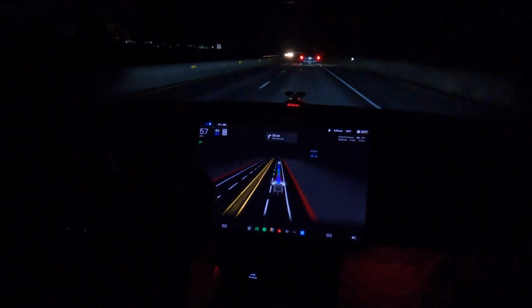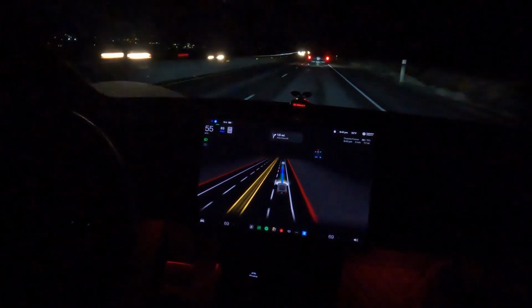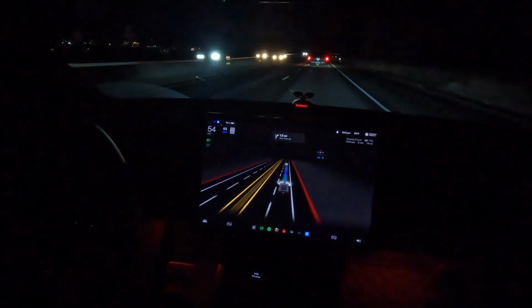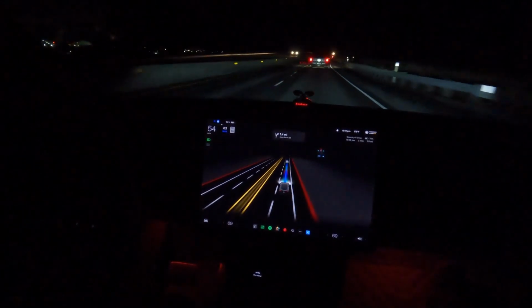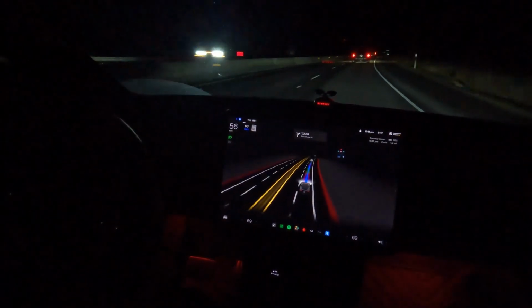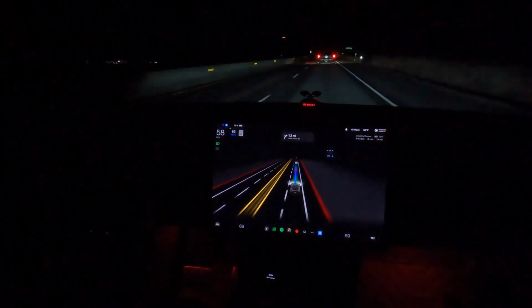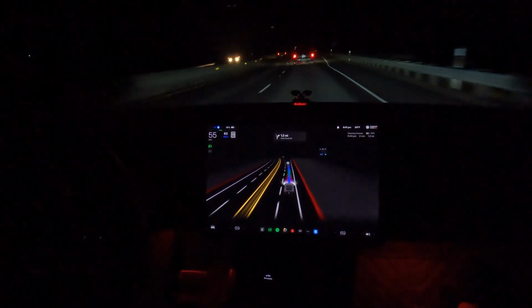Alright, so you can see I'm clearly set at 63 and the car is going 7 miles under. It's not asking to initiate a lane change to pass these jokers. I don't quite know why, other than maybe it's because, again, we're in full self-driving on a state route and it's not an interstate. So maybe there are some heuristics or do-nots in the computer saying don't do that. But I would if I was in control, but I'm not.